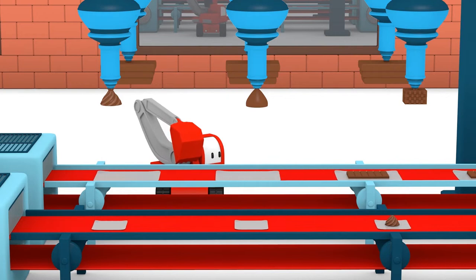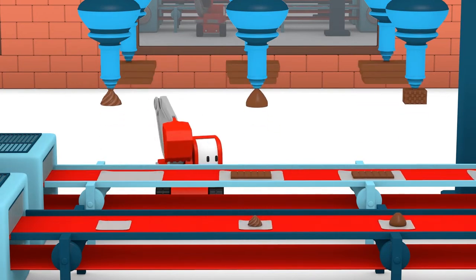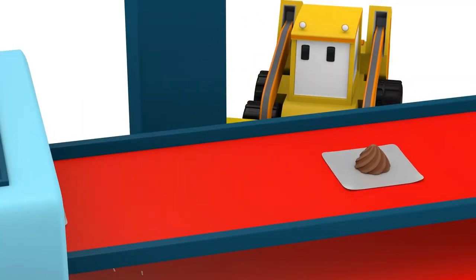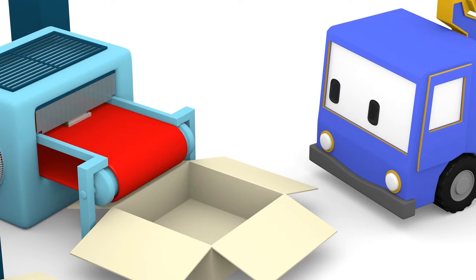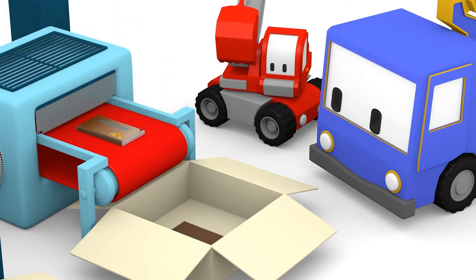Let's make some candy. The machine can make 6 pieces at the same time. Now we sprinkle them with nuts. Then they come out of the machine all wrapped up and labeled and ready to eat.